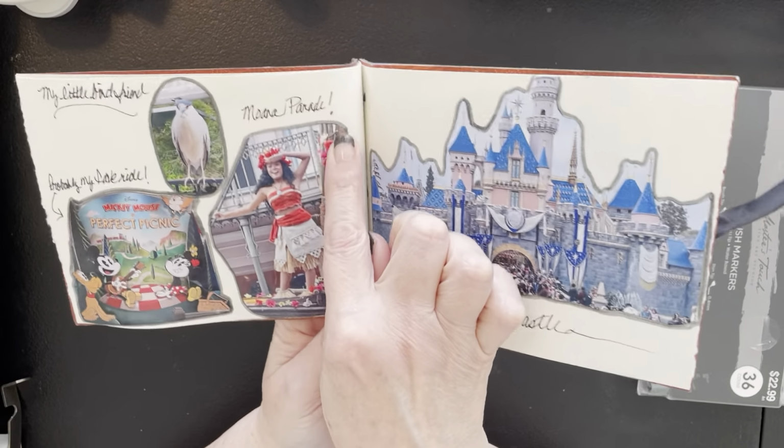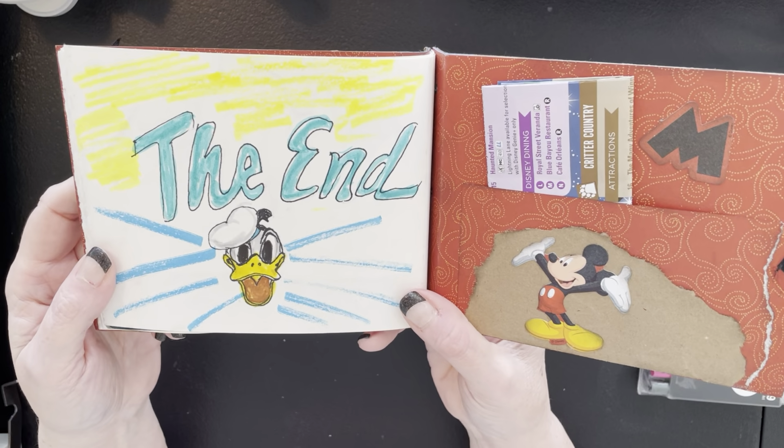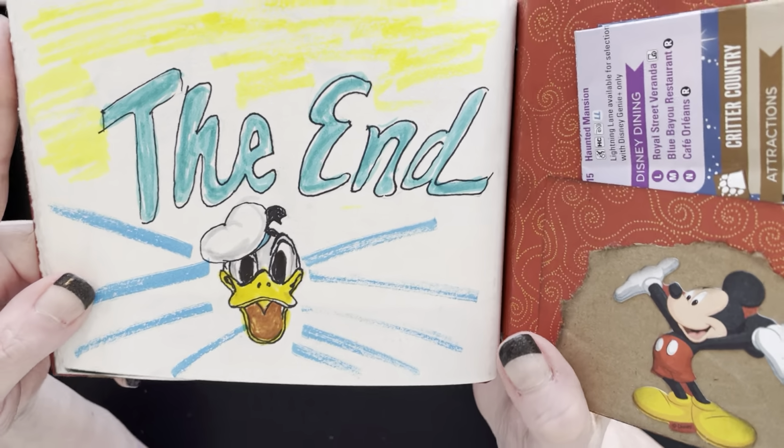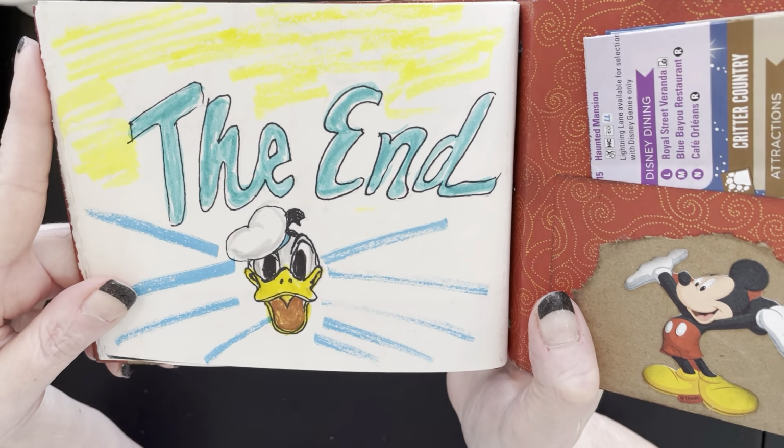Again, I do have to get this stuck down a little bit better. And then for my final page, I did a little sketch of Donald. We've got to get some Donald in there. And kind of one of those cartoon movie ends, the end. Unfortunately, my Donald eyes didn't turn out quite the way I wanted. He looks a little angry, maybe maniacal, I don't know. But it's not too bad. So we ended up with Donald Duck.